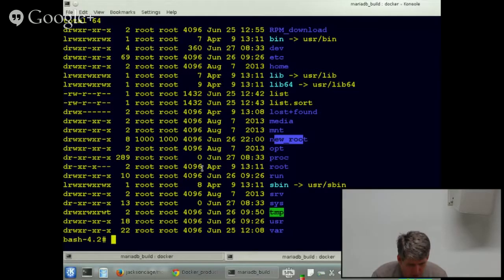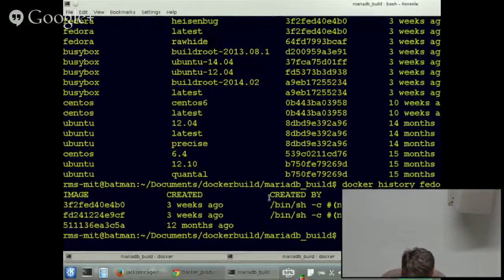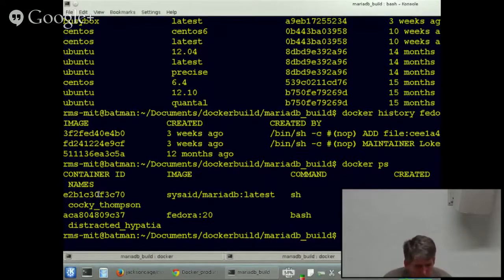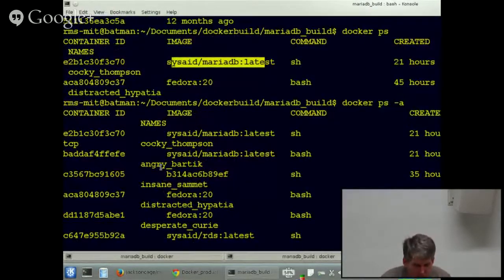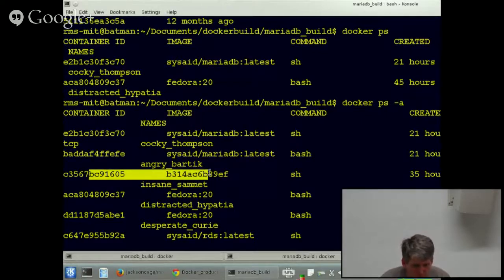So if you go into here, that's actually inside my container. If I do Docker PS, that shows me my two layers that I'm running, the Fedora and the MariaDB that I'm in the middle of building. But if I do Docker PS minus A, that shows me all the containers. And you'll see there's containers here that I used a while ago. I exited, but it doesn't destroy a container by default. There's a flag you can put in the Docker run to say when I exit, automatically destroy the container. But by default, it doesn't. When you exit, the Docker container stays around.